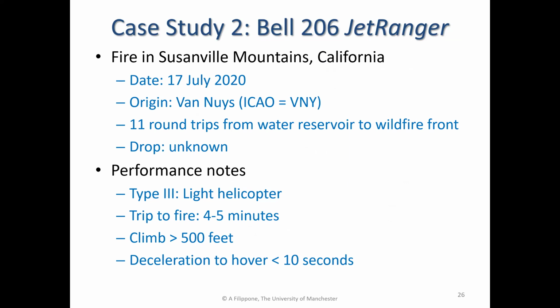Van Nuys is an interesting airport because, I think, it is the busiest general aviation airport in the United States. They have about 250,000 general aviation operations, and I would guess that includes operations like firefighting. In this case, the Bell 206 did 11 round trips from water reservoir to wildfire front. We don't know how much drop it did, but it was able to go to the fire in 4 to 5 minutes from the reservoir and climb up to 500 feet, as the previous one. So it's quite an agile sort of aircraft.